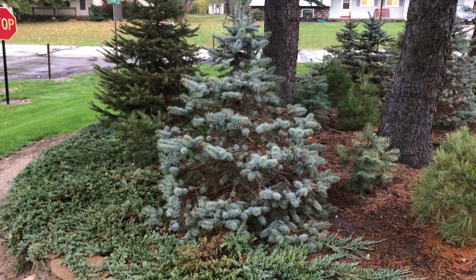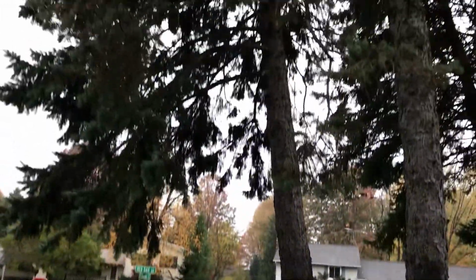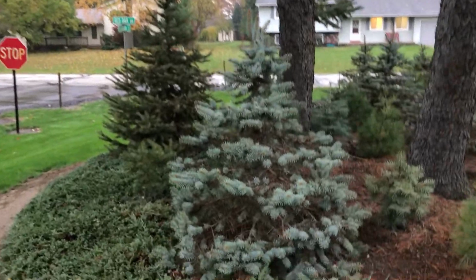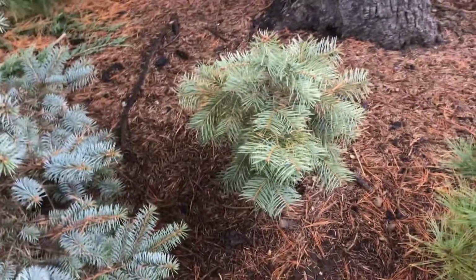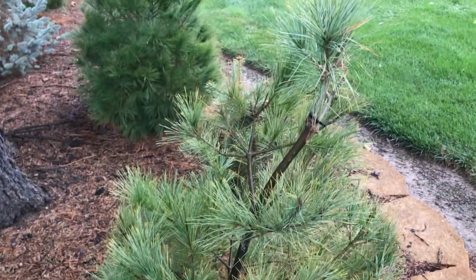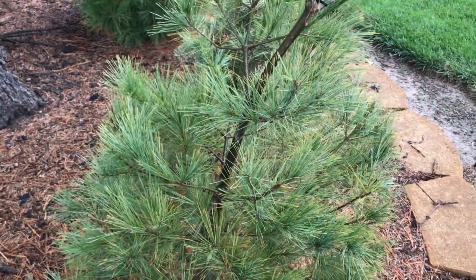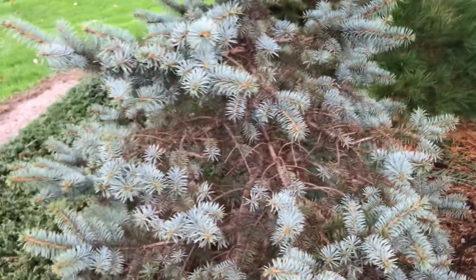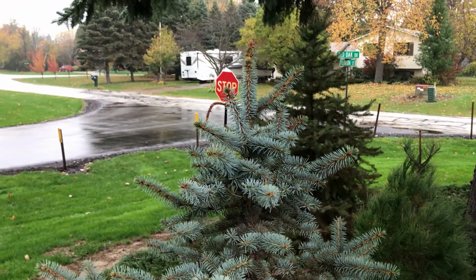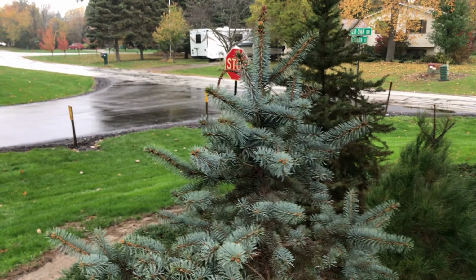Another tree I have in my yard is a blue spruce. These are some really tall blue spruce that these other ones are growing under. But right next to this blue spruce is a white fir. And another white pine. So the big question is, how do you tell the difference? Well, we're going to try to figure that out so that you can tell the difference between a pine, a spruce, and a fir.